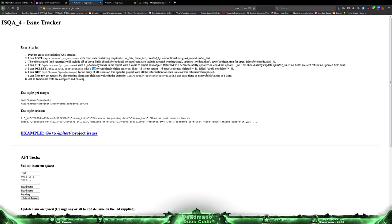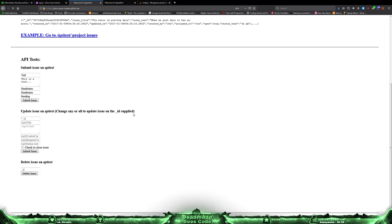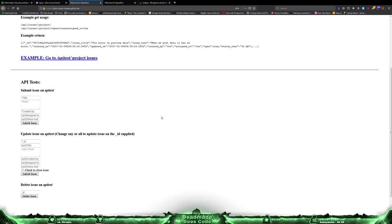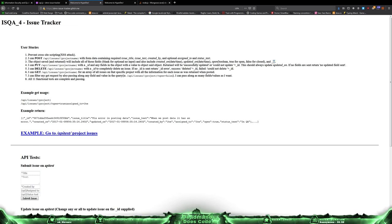The object saved and returned will include all of those fields, blank for optional no input, and also include created on, updated on, open, true for open, false for closed. How would you know if it's open or closed? Is that what the status text is? Perhaps? And ID. Okay, so would ID be, should it just be based on the ID in the database, maybe? Probably. Yeah, that ID looks like a Mongo ID.